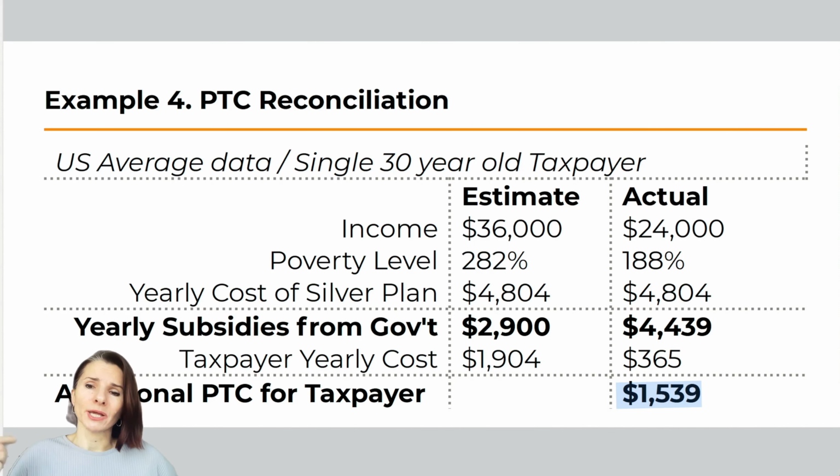And sometimes, if you find yourself paying every year, having too much in subsidies, maybe try to overestimate your income, so you expect to make more. Then in case you actually have a worse situation, you will get it in credit.